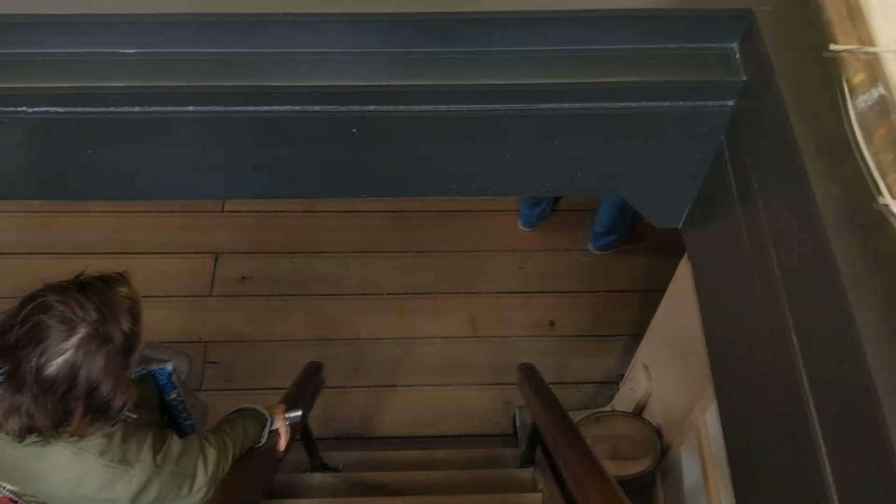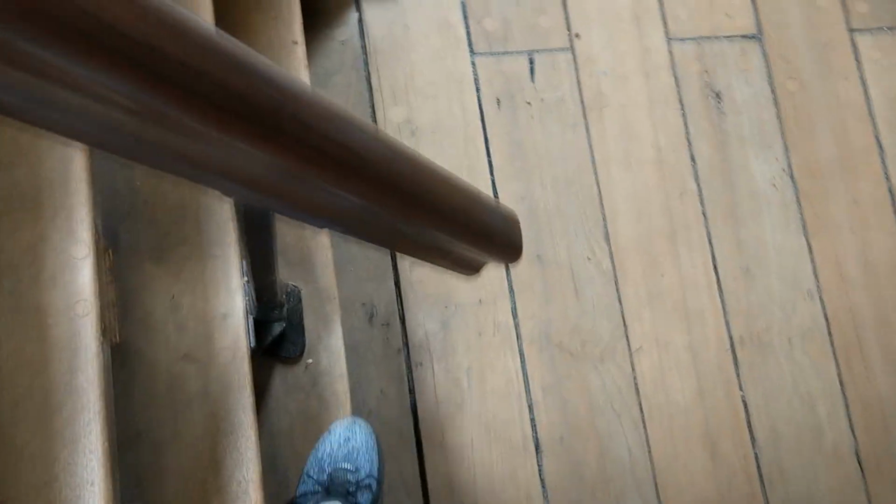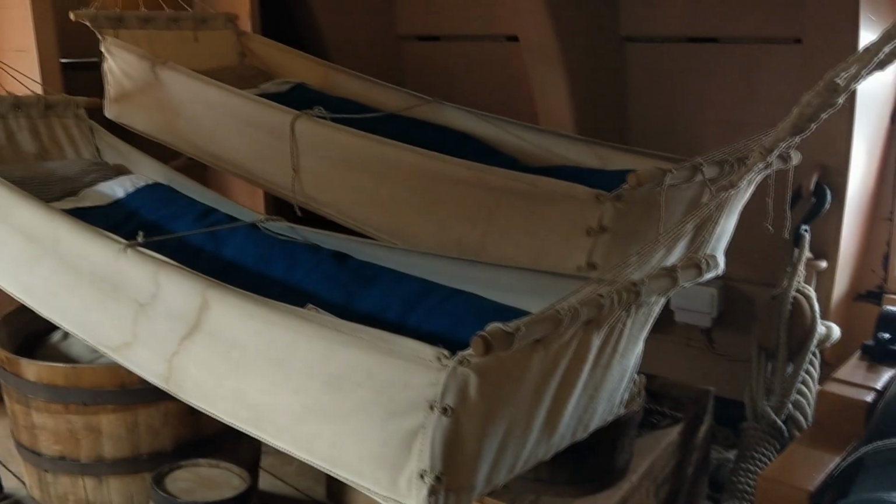Going to the upper gun deck from topside. This is not the most necessarily safe of steps, but I suppose you get used to it. Unfortunately, the wind was blowing so badly through the hatches at this point that the audio is pretty much unusable. So there you see hammocks as used by the crew.